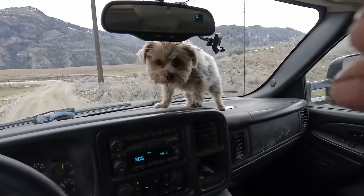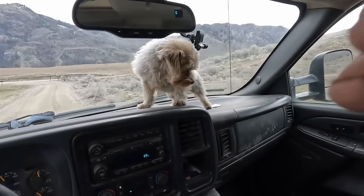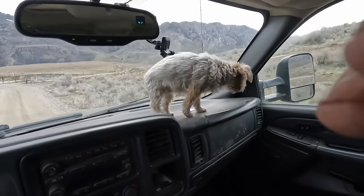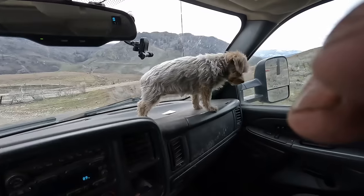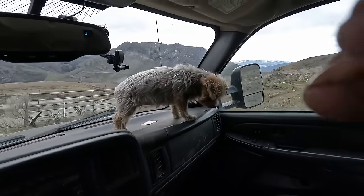This is, for some reason, one of Peanut's favorite places to ride when we're driving. Oh, it's because of the warmth of the heater or what, but she loves being up there.